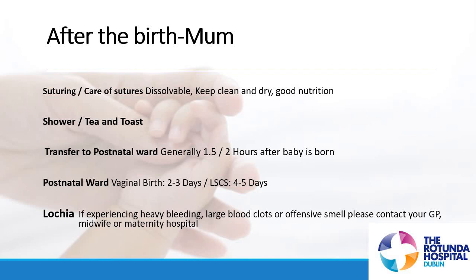A shower and tea and toast. So you'll probably be starving after you've had your baby and after you've fed your baby. So we'll make some tea and toast for you. And if you feel like a shower, absolutely, there are showers up in delivery suite and you can have a shower if you'd like. If you had an epidural and you can't walk to the shower room, we can give you just a little freshen up in the bed, a fresh night dress, just to tide you over till you get to the postnatal ward.